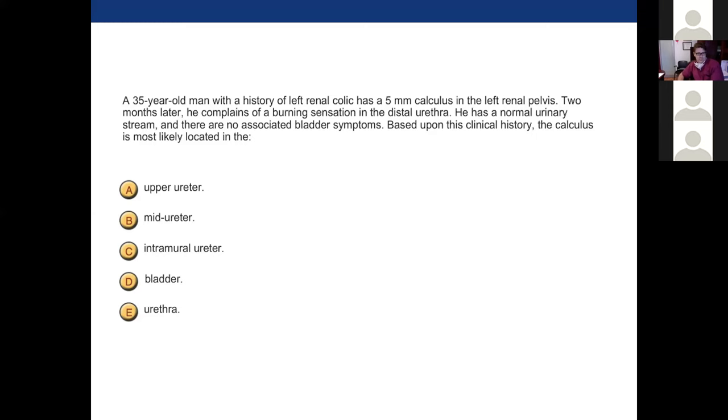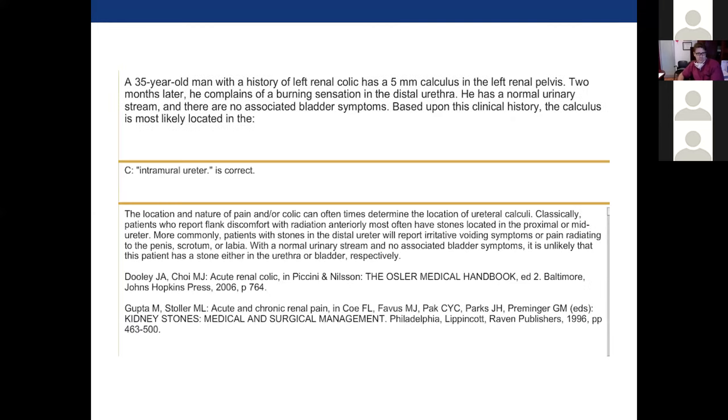B, mid ureter. I'm gonna go with C. Yeah, D. So the symptomatology of patients will change, obviously. It starts in the flank, then it comes over to the groin, to the right or left lower quadrant. Then it can radiate to the groin or the labia or the scrotum, and then right when it's in the bladder, people will start saying they have lots of frequency or urgency or urethral discomfort or penile pain.